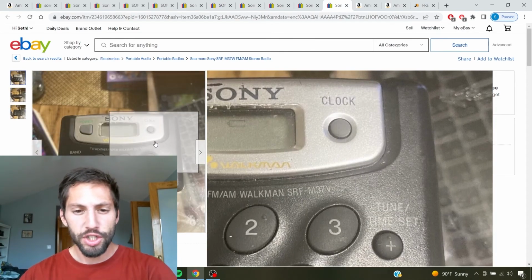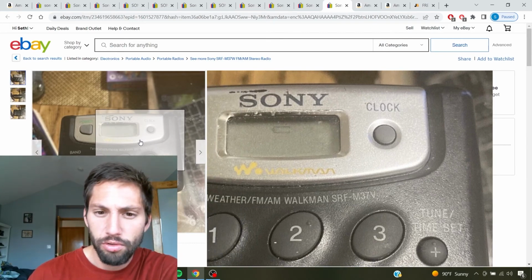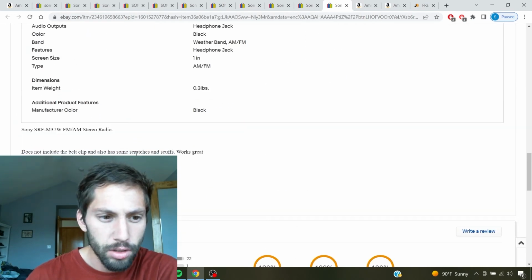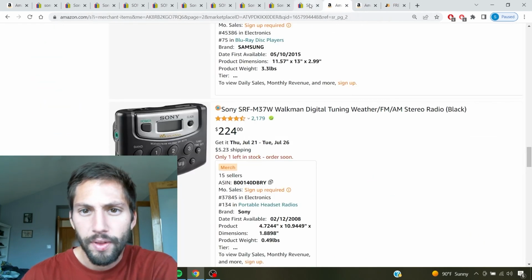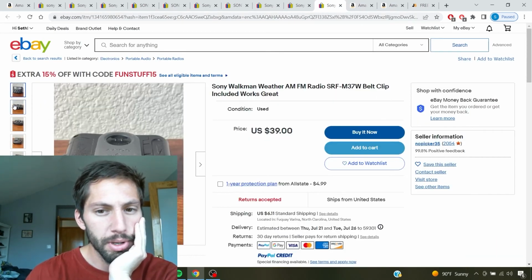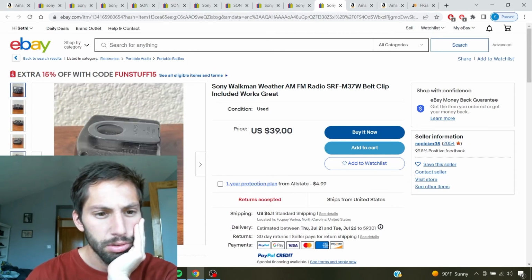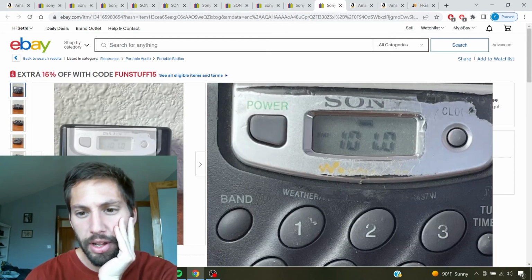So I would rather purchase from someone who it looks like the thing works really well. This one has low battery. Customers are just going to love that. So battery's not included, so no thanks. I'm going to take a look here. They say it includes the belts. This one's more expensive, but I mean, it works, so that's cool.